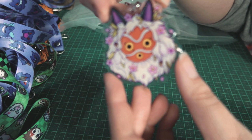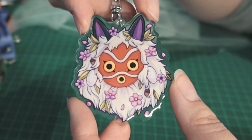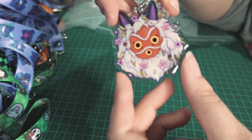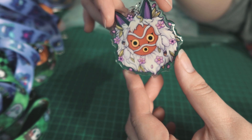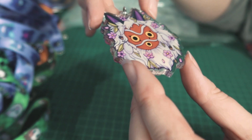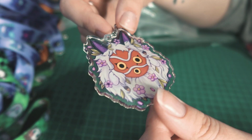Yes, so this is my floral Mononoke charm. This was a Patreon reward sticker, and I have them for sale as well at conventions. I need to do a big massive shop update once Melbourne Ozcomicon is done, which is in a couple of weeks anyway. But yeah, I love it. I think it looks so good. I'm glad I did this one.